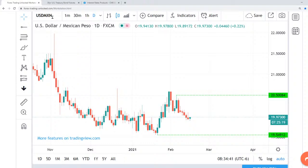Short-term correction to the downside. This is more of a basing. We have to see how things come out with the economy and the coronavirus. If tourism really starts to come back to Mexico, that will be a resurgence to their economy. We do have a lot of transitionary things going on between the U.S.